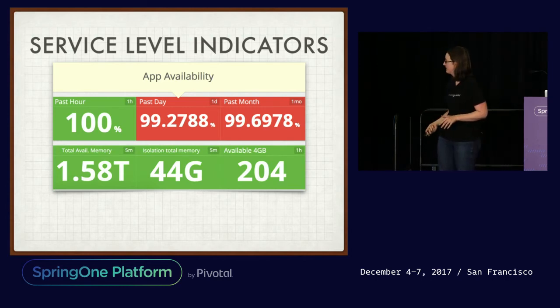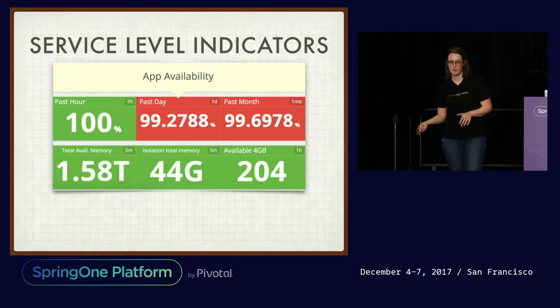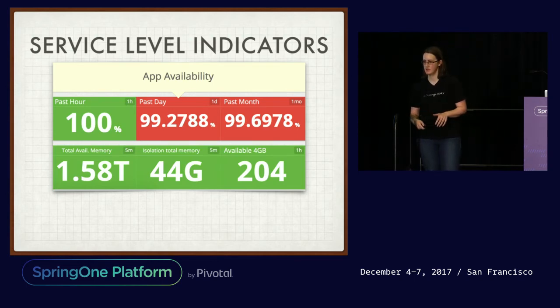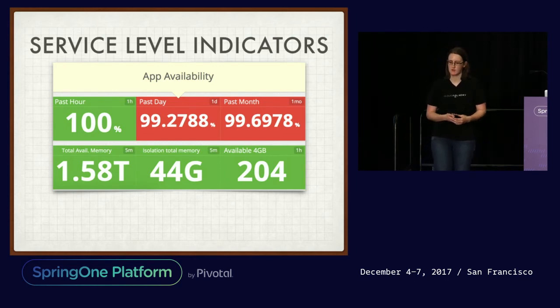There are a couple of other things you can see that we measure. We care a lot about memory because PWS charges by memory, so memory is usually the thing that is limited in our system. So we keep track of total available memory. We keep track of how many 4 gigabyte chunks there are, because that's how many apps you can actually push right now. You can see we've actually got a lot of room right now. We wanted to make sure that there would be tons of room for any Spring One demos that were going on.